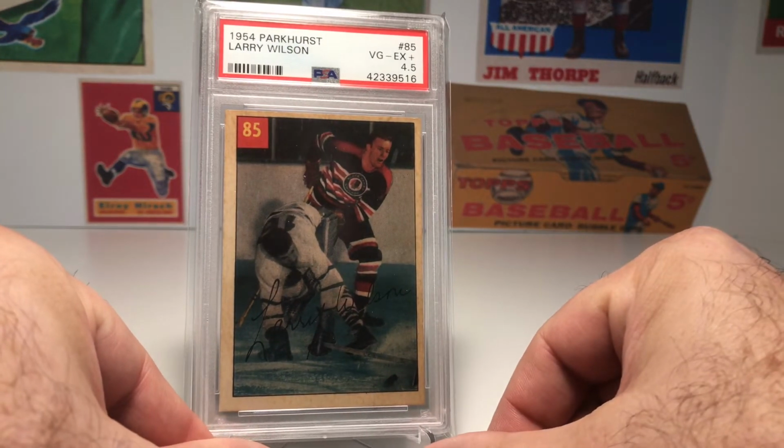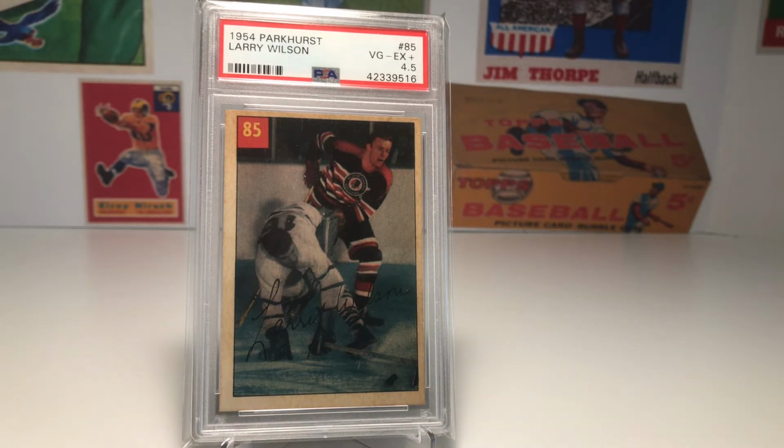Next card we have here is card number 85. This is Larry Wilson, and he's pictured here with the Chicago Blackhawks. I love this old school Blackhawks uniform, and just great colors with the great logo there on his chest. One of the things that I do love about this set is a lot of times these photos were taken during actual games. And here you get another player in the image, which is Eric Nestorenko.